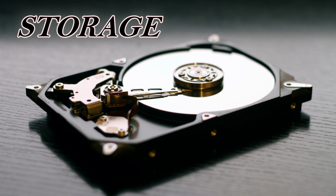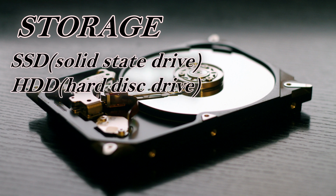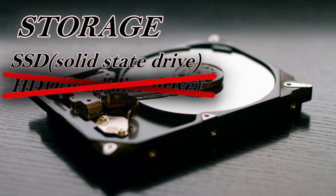Now let's move to storage, and there are 2 main groups of storage on a PC. There is the HDD, hard disk drive, and then we have the SSD, solid state drive. And the choice on what to buy is clear. You don't want the hard disk drive. It's slow, it's not safe, and it's actually not that much cheaper than the SSD.